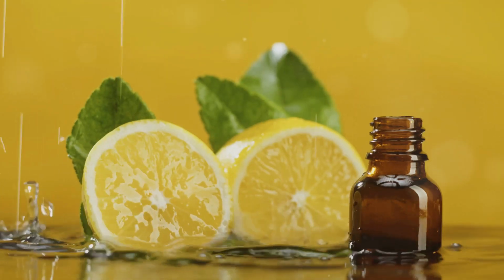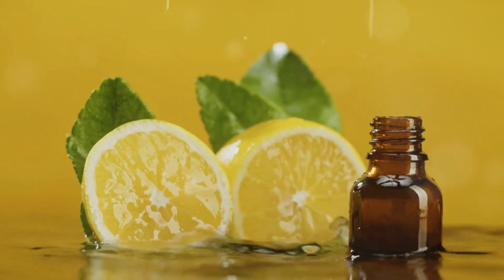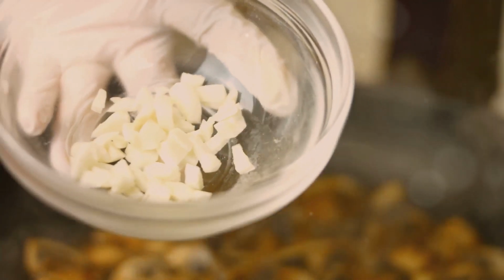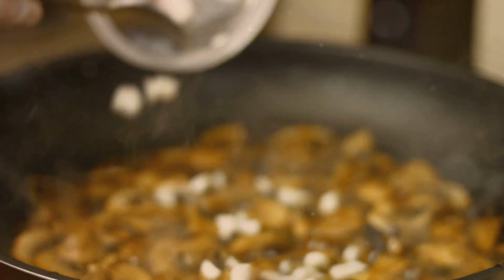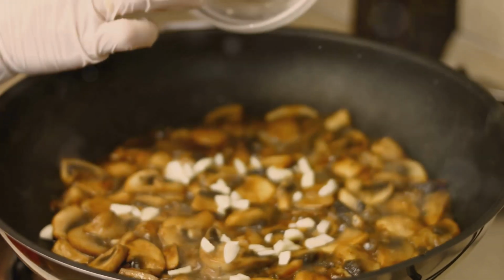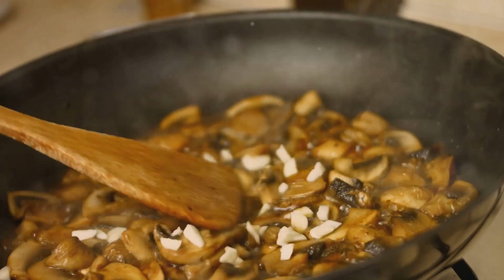First, neem oil spray. Mix 2 teaspoons of neem oil with 1 teaspoon of mild soap in a quart of water. Spray weekly. Next, garlic and chili spray. Blend 10 garlic cloves and 2 hot peppers with 1 quart of water. Strain, add soap, and spray every few days.